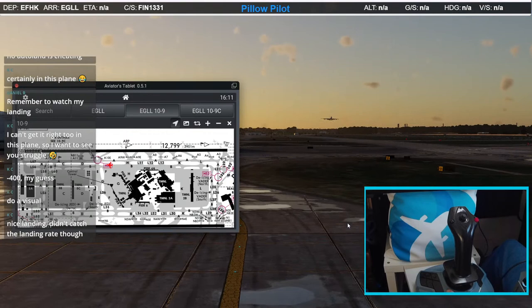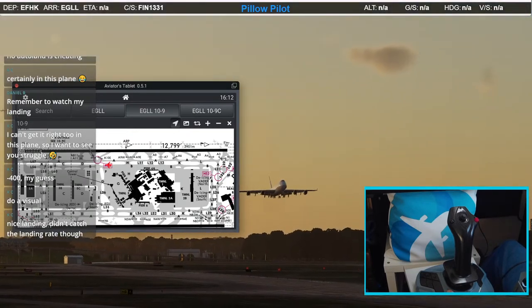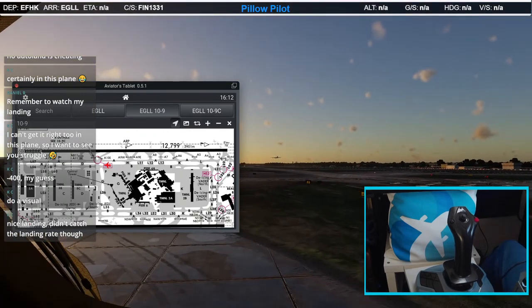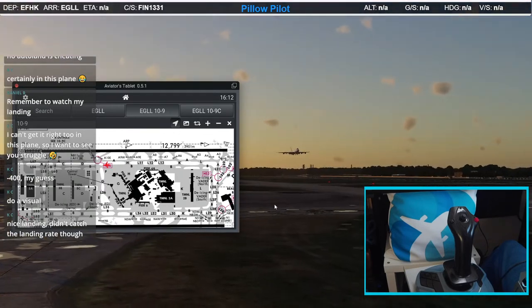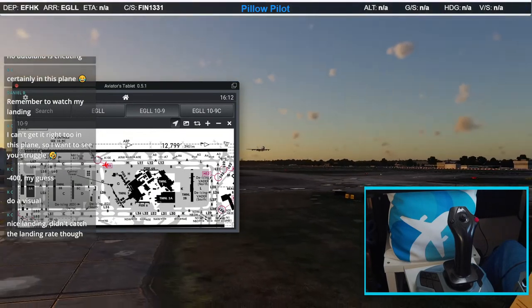Have to go to work. Oh, no. Yeah, the landing rate didn't work, did it? That's a bit odd. Oh, he's floating, the German cargo. Got left here. Oh, was he going around?